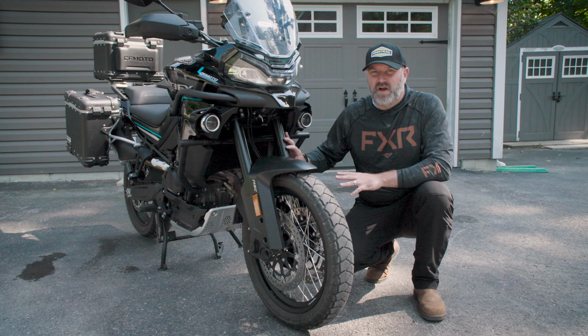So that's my list of things that I think could be improved. Now let's talk about the list of things I liked. And to start, I really like this quick shifter. My last sport bike had one and I loved it there, and I love it here too. Second, I really like the luggage. It looks as good as adventure bike luggage can look. The boxes are super easy to install and remove and lock on the bike for security, and the boxes themselves are pretty huge. I didn't always ride with them installed, but when I did need them, they were excellent.